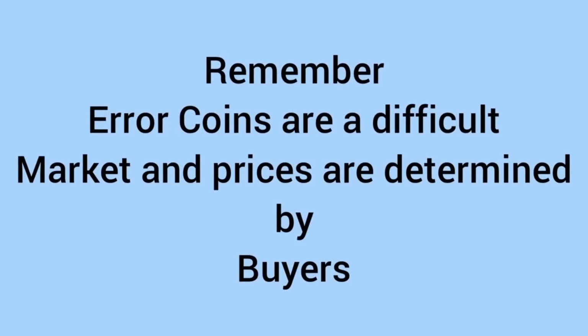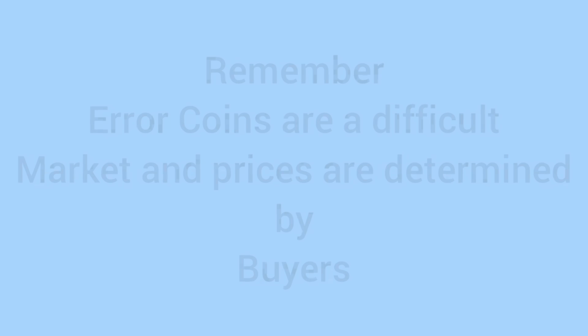One thing to remember is that error coins are a difficult market. Not everyone collects them, and the prices are determined by what buyers will be wanting to pay.